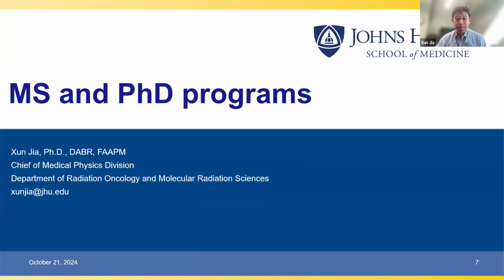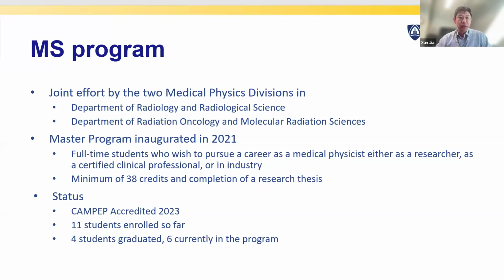So as George mentioned, this is truly a joint effort by the two medical physics divisions in the Department of Radiology and the Department of Radiation Oncology. We had our master's program inaugurated in 2021, and that was designed as a program for full-time students who wish to pursue a career in medical physics, either as a researcher, a certified clinical professional, or in industry.